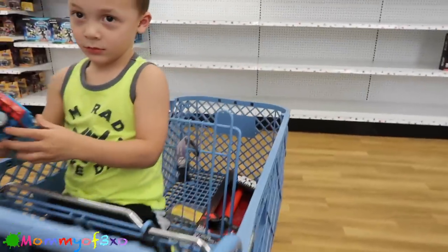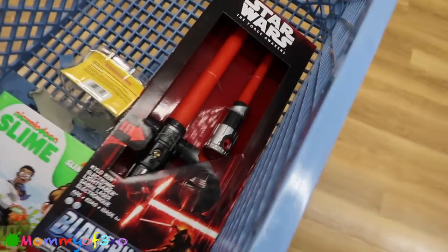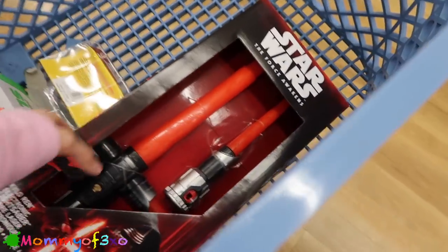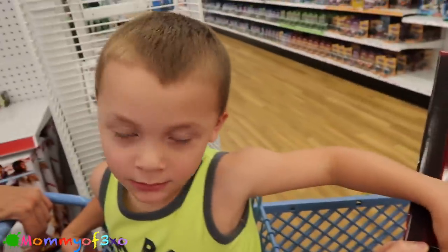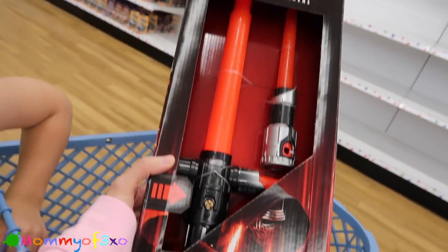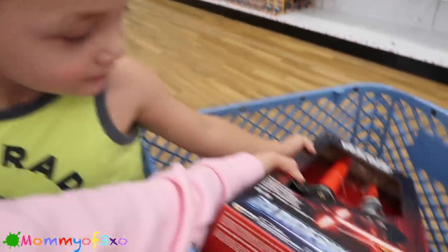What did you find, Thomas? It's just the sweater. What else did you find? What is this? Star Wars, The Force Awakens, Blade Builder. Oh, is that what you want? Sure. Why do you like it? The button. Oh, it lights up. Is this what you want?